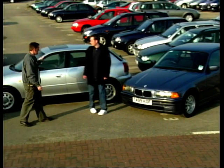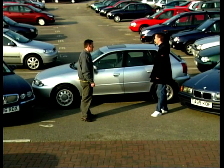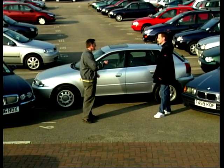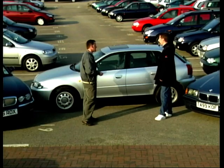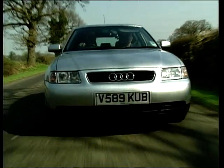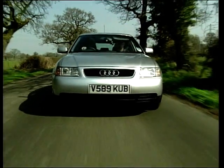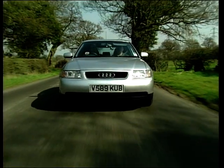Yeah. Which leads us on to the final one, the Audi A3. You like this car? I do like this car, yeah. What specifically did you really like about it? I like the styling, I like the shape. It's well put together, well made. And bad points? The only bad point really is it's slightly underpowered from what I'm actually looking for.